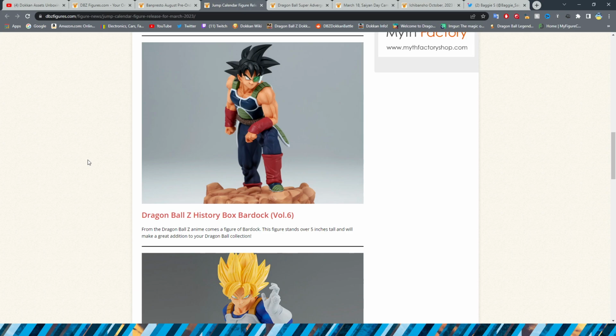The problem is there really aren't a lot of good Bardock figures. There's a couple, but in all honesty, a lot of them have a ton of flaws. I still think easily the best Bardock figure that we have is the Grandista Super Saiyan or base form. So I don't know, I might pick this guy up just because I'm a Bardock fanboy, but we'll see what happens.